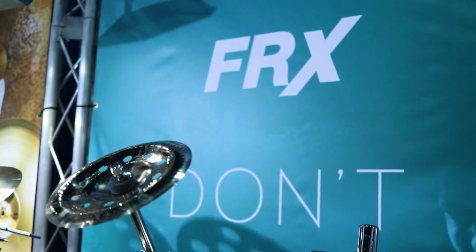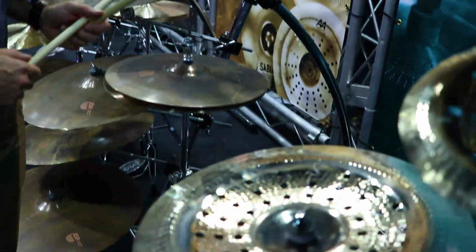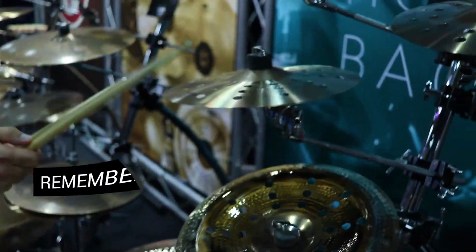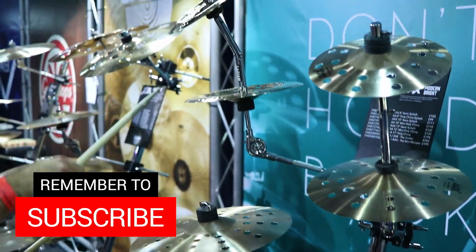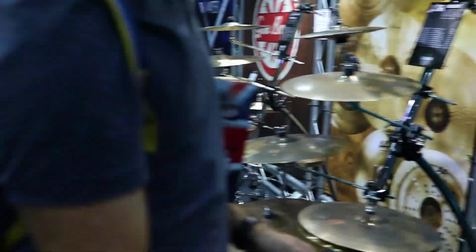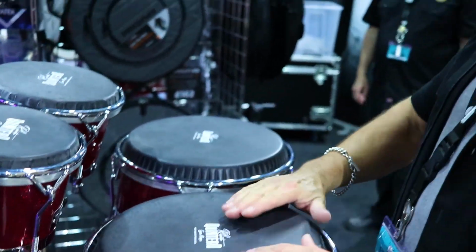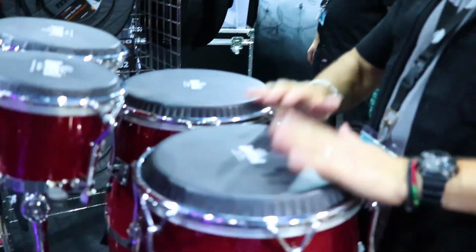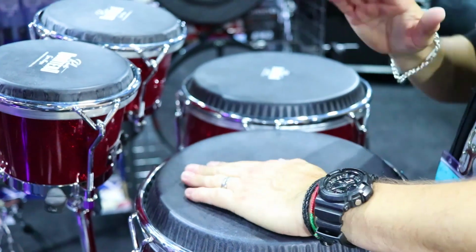Sabian have a massive range of cymbals to offer, and they are a great sound. Before I was actually with Amedia cymbals, I was with Sabian, and yeah, I could not fault them at all. They were really, really nice. They also had a very nice percussion section, as demonstrated here by one of the Sabian team.